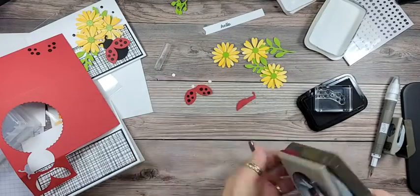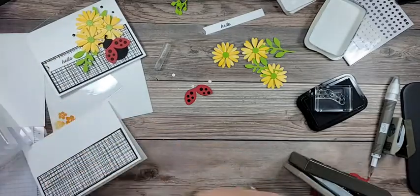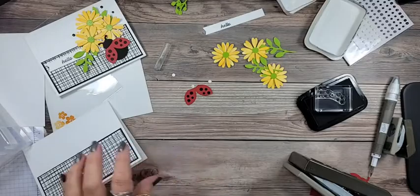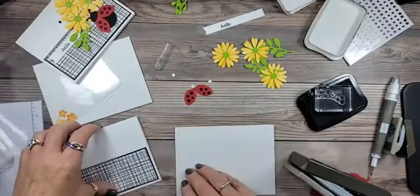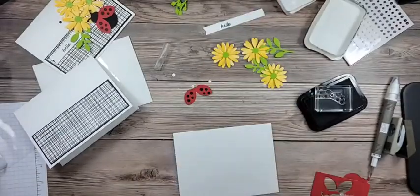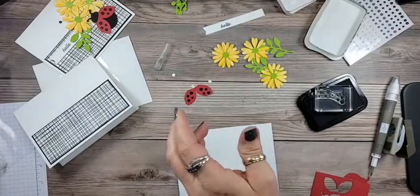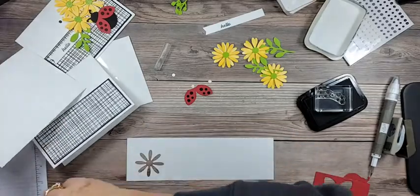And we'll punch her wings. And we'll stamp her body. Where's the rest of my... I set that aside. Oh, goodness gracious. This is our envelope. Hang on, you know what? I'm going to get a piece of black. I might as well. I mean, nothing's going right. Oh, wait, I found the white paper. Never mind. We're going to go ahead and stamp that body.